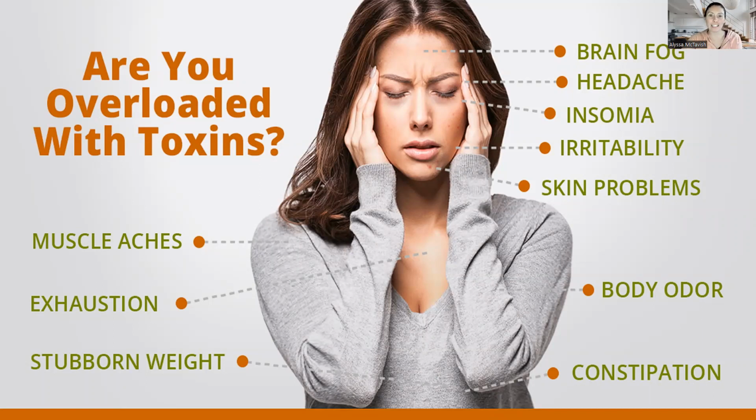But normally people are putting these off as something different, okay? So muscle aches, exhaustion, stubborn weight, brain fog. I know I was in brain fog for 7 months, and I thought it had to do with being celiac because I have celiac disease. I just kind of thought, you know what, this is my life. I wasn't touching anything with gluten. I didn't have anything with gluten in my home, but it's just what I was associating with it, because if I come in contact with gluten, I get brain fog. So I wasn't associating it with a toxin overload.